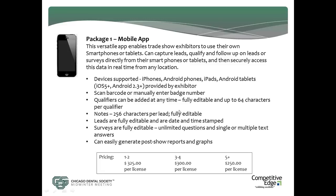Additionally, you are able to take notes and editable surveys. So, as Jefferson was talking about, you can really document the information from your leads, and you can identify and document the next steps for following up with anybody that attends your booth. The pricing there is below.